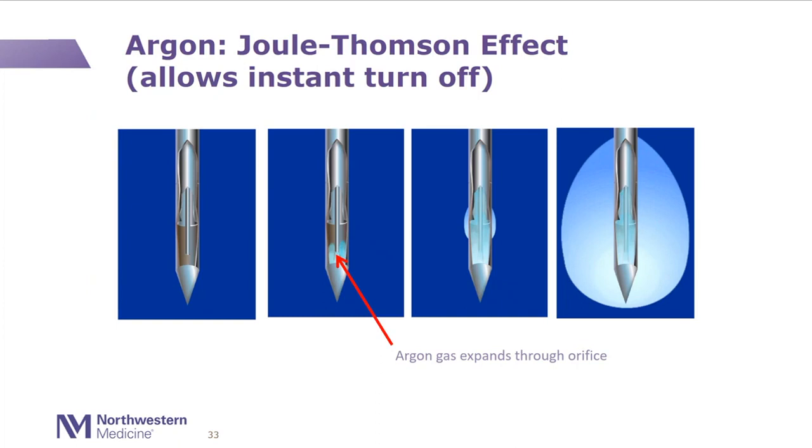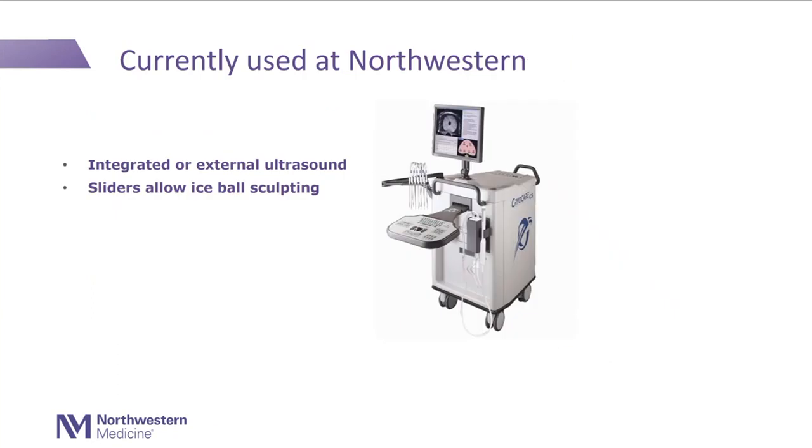You're using argon gas expansion to get to really cold temperatures, as cold as minus 140 degrees Celsius. And because it's argon gas and using this Joule-Thomson expansion effect, as soon as you turn off that gas, the ice ball stops growing, which is great. And a lot of this really prevents treating areas you don't want to treat and having things like rectal fistulas or other injuries. This is the machine we're using.